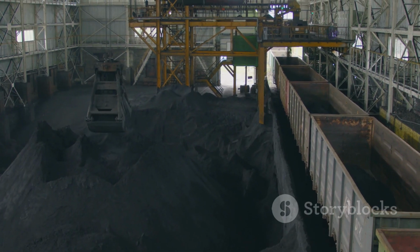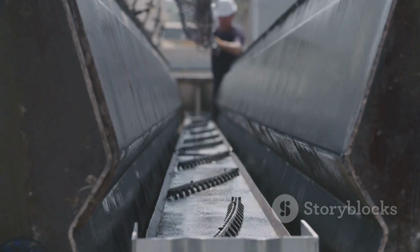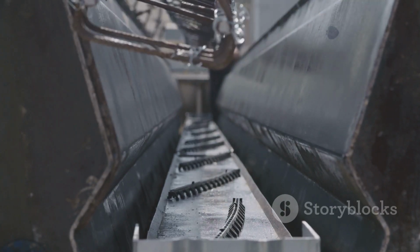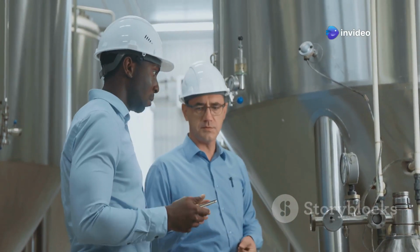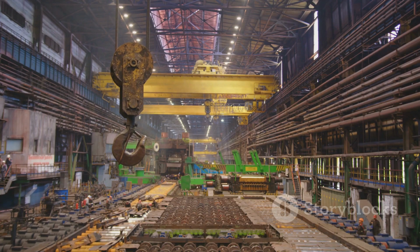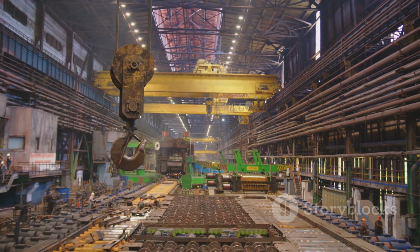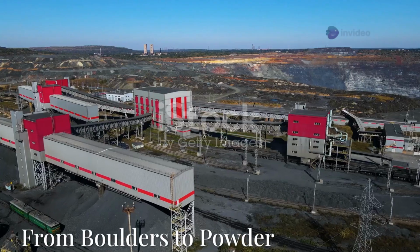From the moment those massive chunks of ore are pulled from the earth to the gleaming steel structures that shape our world, we'll uncover the engineering ingenuity and industrial artistry behind it all. So, strap in and get ready for a wild ride as we explore the fascinating journey of iron ore from mine to masterpiece.